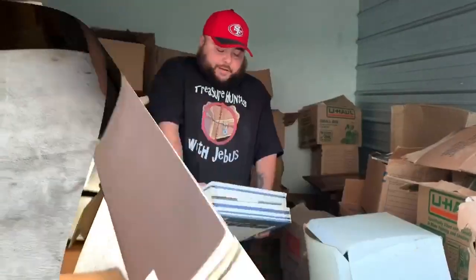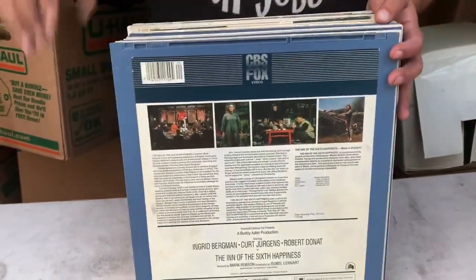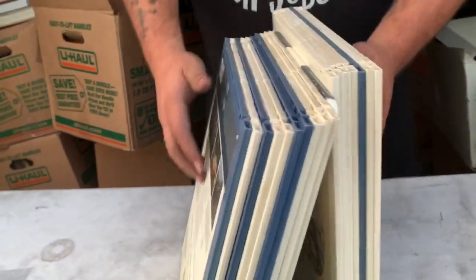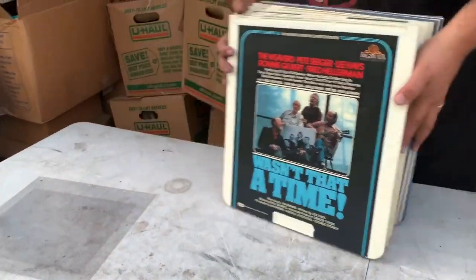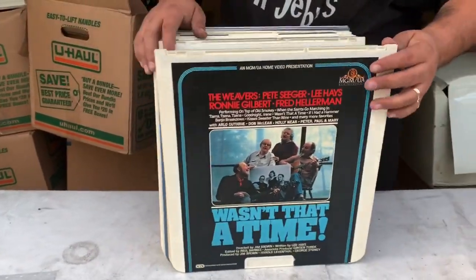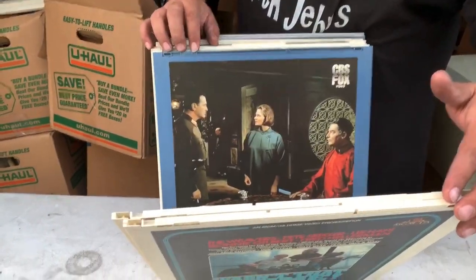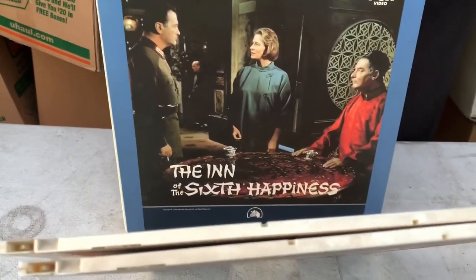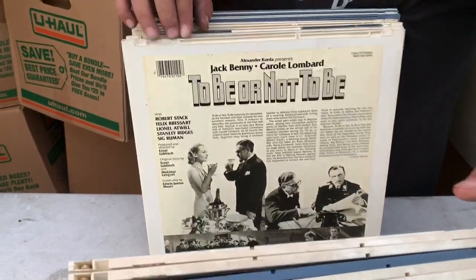Let me grab another box. What are those? I think they're movies. I want to say they're movies. Wasn't that a time? Zero Mostel, The Producers. The End of the Sixth Happiness. Okay. A lot of movies, huh?